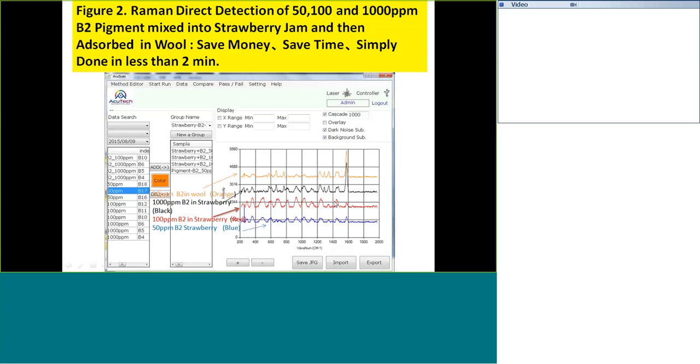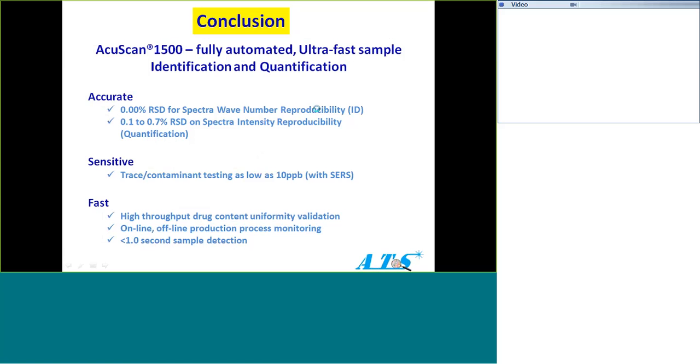And in the process, going through all that. And of course, they are doing 1000 ppm in their top in there to change the color of your strawberry jam. So this is very, very simple.